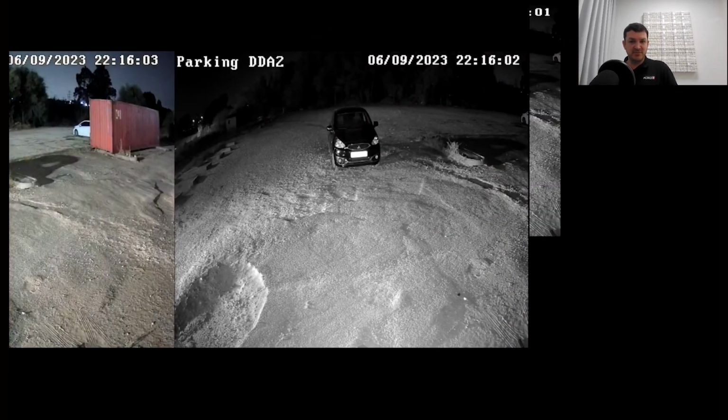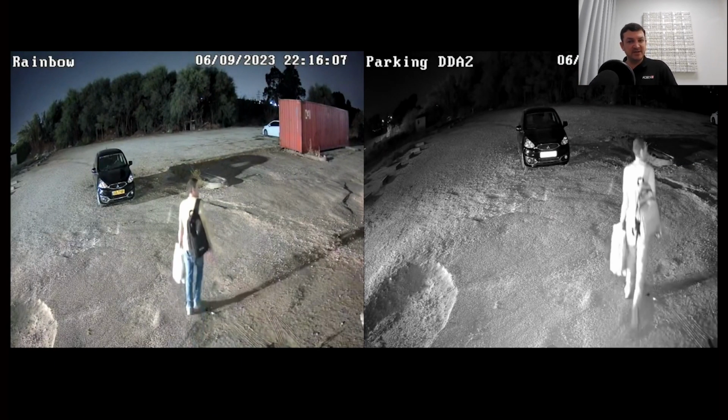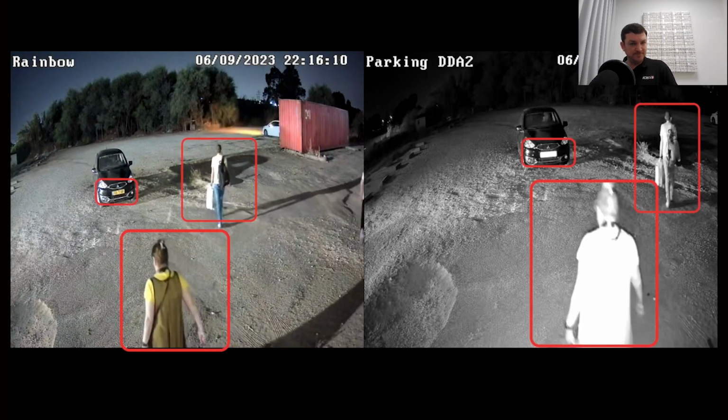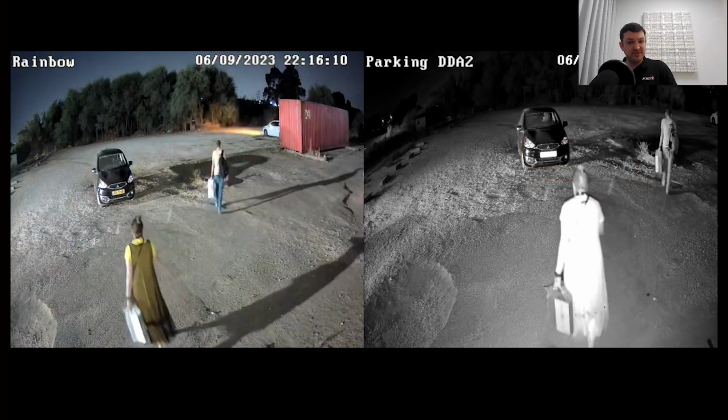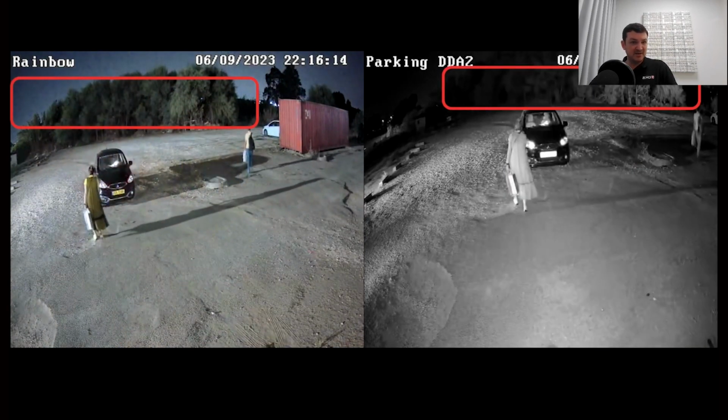Here's another example from one of our parking lots. Pay attention to the license plates and observe the lady in yellow as well. Clear difference. For me, most impressive are the trees in the background. And it's worth noting that this footage was captured at 10 p.m. at night.